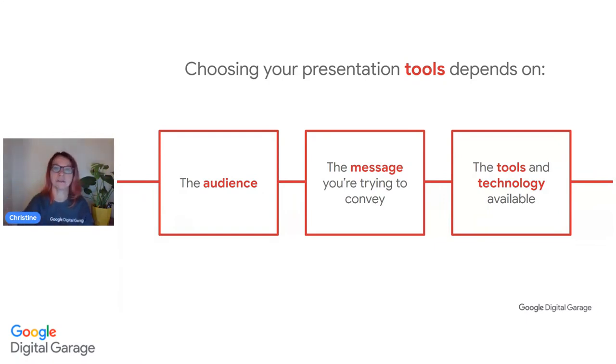The message that I'm trying to convey, how are they going to take to this? How are they going to understand it as easily as possible? Do they all need the same sort of information? And coming into tools and technologies, how are you going to present it? Lots of presentations now, you might be delivering it virtually like we are. If you're delivering it virtually, there's things that you need to consider.